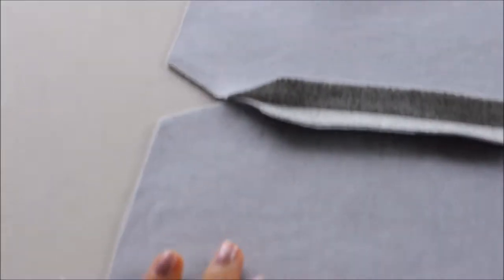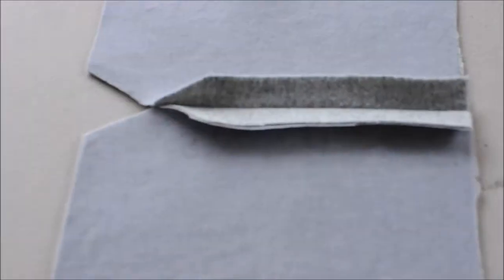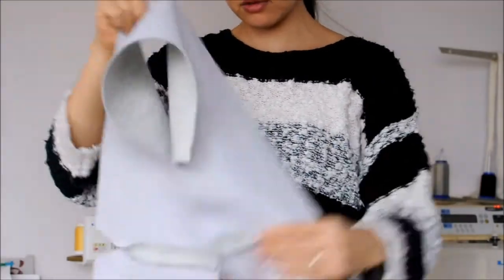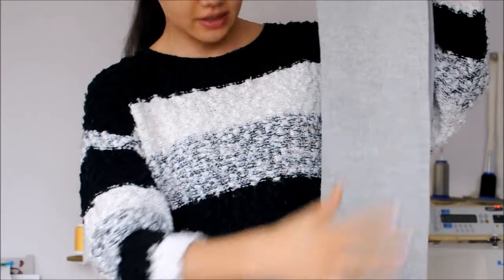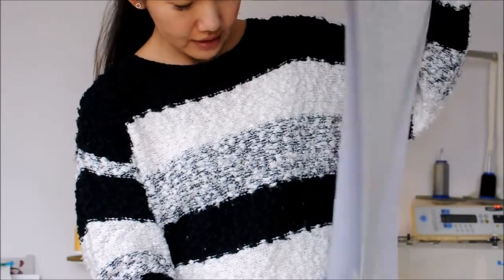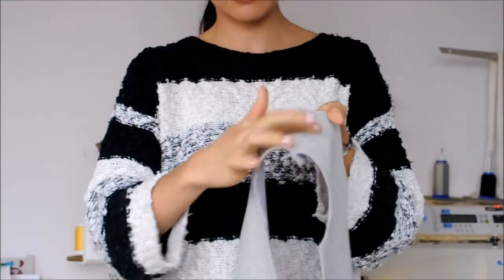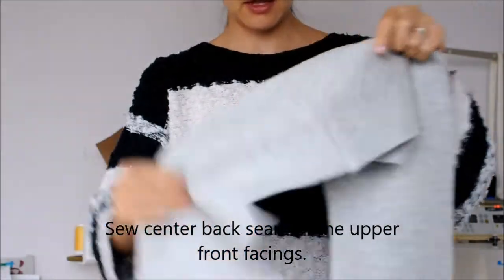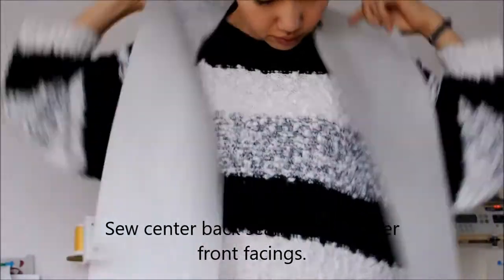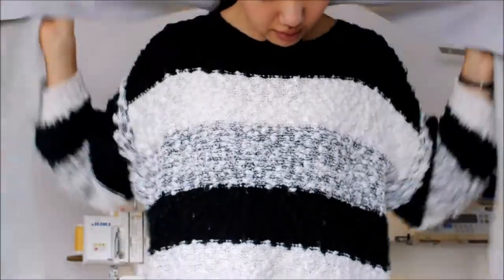Now I've sewn the upper front facing to the lower front facing and pressed the seam allowances open. So after connecting the upper front facing to the lower front facing, you connect the center back seam of the facing together. So I did that and I pressed, so it should go like this. No, this.